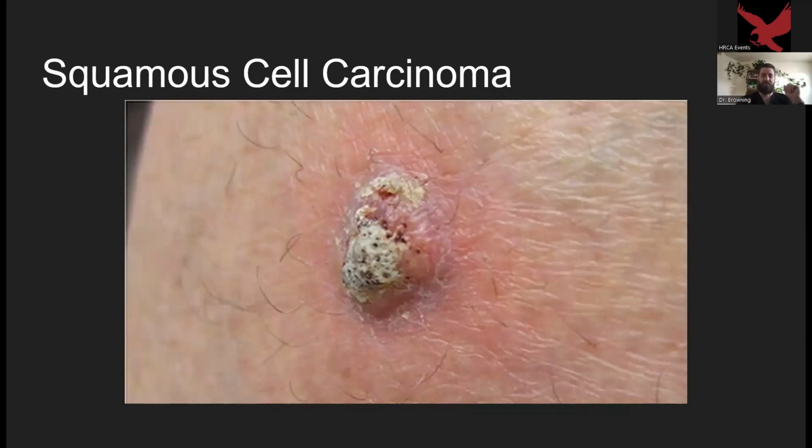So squamous cell carcinoma is less common than basal cell, but still very common. And that one is a little bit more dangerous. So it grows a little faster. It certainly can move to other parts of the body. It's higher risk if it's on a location like the top of your ear or anywhere in your ear or your lip. So those are locations that if you have a mass that's growing on that spot and you're not sure, seek out a dermatologist's opinion.